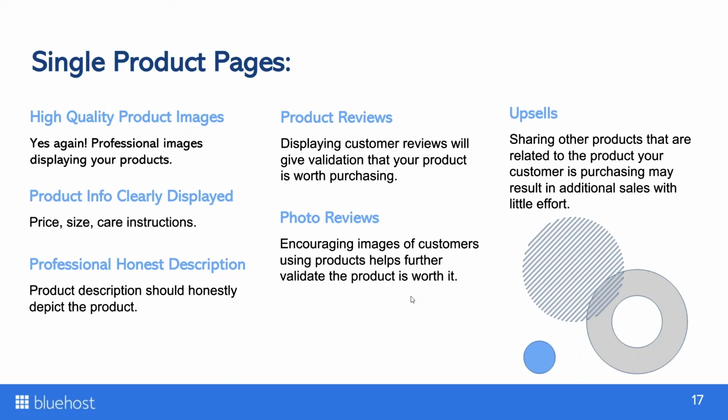I kind of live and die by this: if I go to Amazon, I want to know exactly what size this thing is that I'm purchasing. You want professional, honest descriptions. Don't write a description that's all sales, like this will cure all your woes. You want something that's believable and honest, because people can definitely smell that out, like, hey, this product's not going to give me everything that I'm desiring.